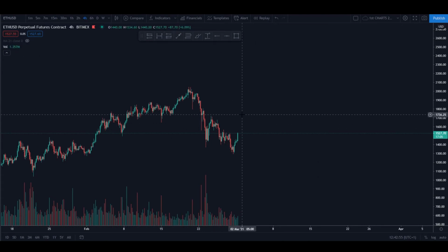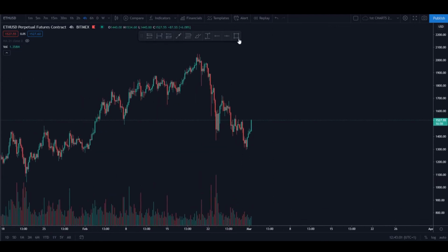But let's focus on this now, and let's imagine this already closed above here, and we now have a good potential upswing to the upside, right, of about 1.8k. So what can happen here? There are two possible ways you could take this trade. One is going to be located at the most bullish spot, and the most bullish spot is going to be located right here.